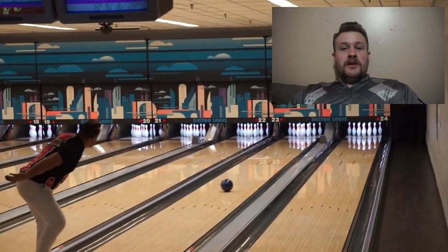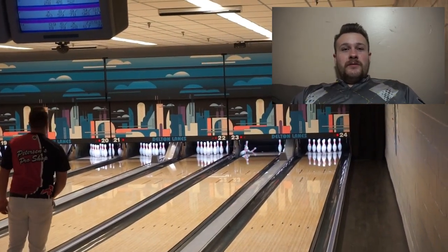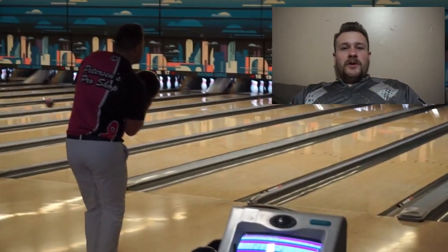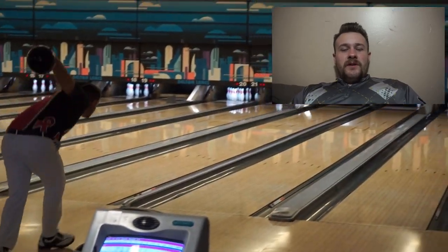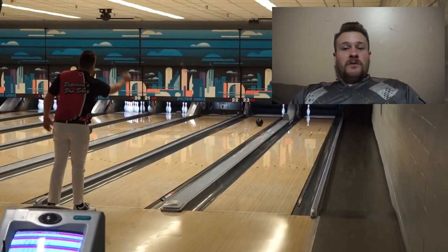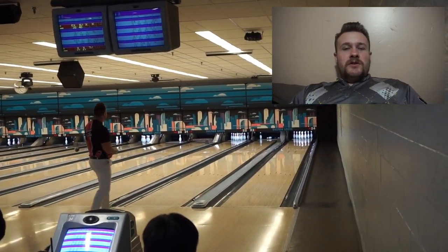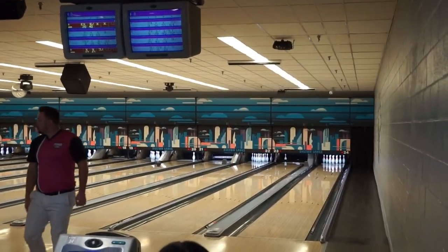I did make a ball change here. Went to an Idle Pearl and got really, really deep. The fronts were just too far gone. It was either hook or it wouldn't. One of the guys I was crossing with did this, so I just went with him. And it worked okay. I could have made some better shots, but overall, fairly good game, threw some good shots, shot 203.